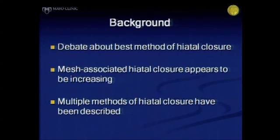Currently, debate exists about the best method of closing the esophageal hiatus. And while the debate continues, mesh-associated hiatal closure appears to be increasing, and multiple methods of hiatal closure have been shown, and I'll demonstrate a few of these on the next slide.